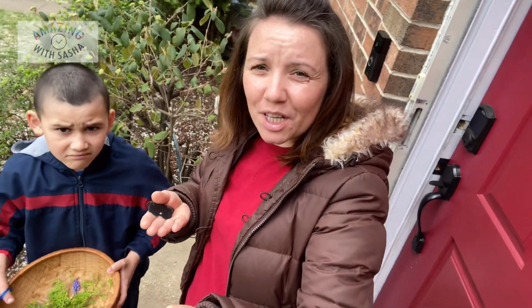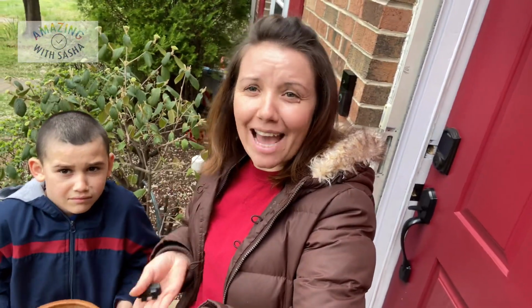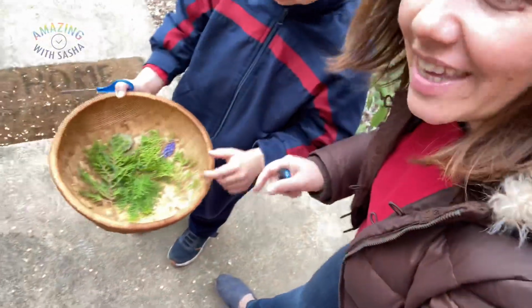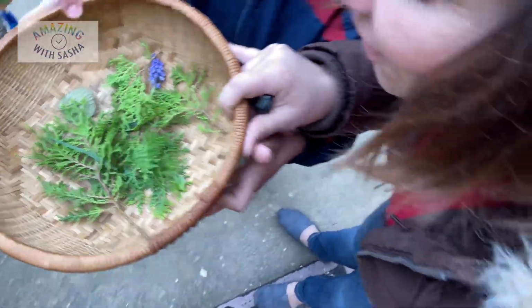So because it's really chilly outside today, we cannot go outside and do art, but we are gonna bring the nature into the house and we're gonna do art with nature. So we are having a basket here with some nature things.